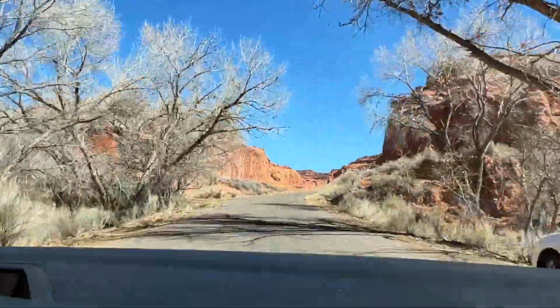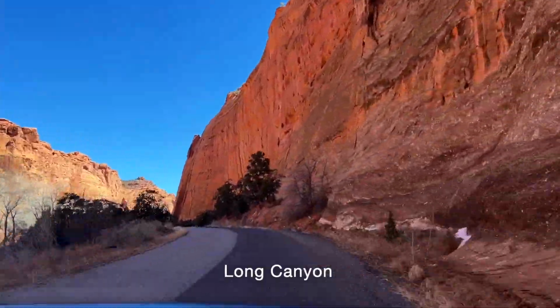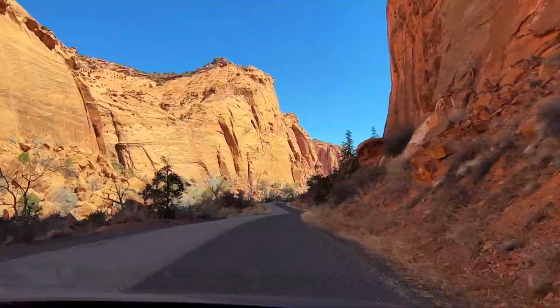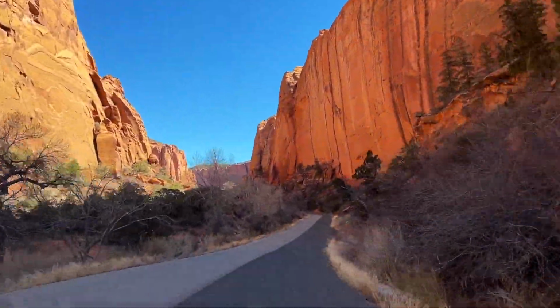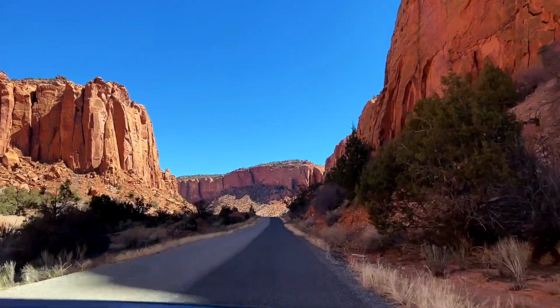There are a lot of stops and hikes you can do along the way, including Surprise Canyon, Long Canyon, Singing Canyon, and many others. The trail is very remote, so be sure to have everything with you when you start the drive, and most importantly, a full tank of gas.